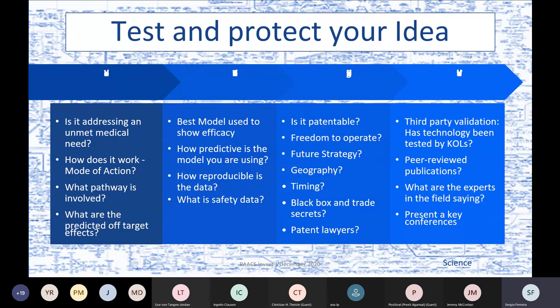So the first point, testing and protecting your idea. Your idea should address an unmet medical need. That's the starting point, as I said. You need to understand how it works, and this is quite pertinent when it comes to the biochemical pathways of a biotech product. So it's really being able to explain and detail your mode of action. What pathway does it involve? And that becomes very important when you try to understand what possible off-target effects and what safety issues you may encounter.